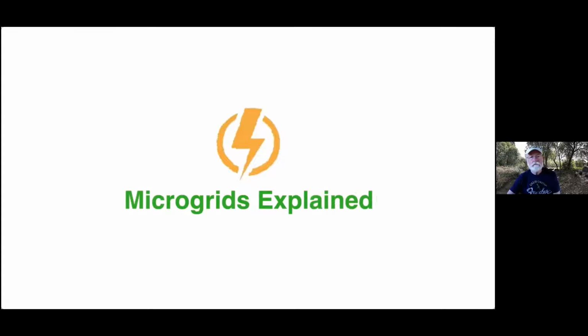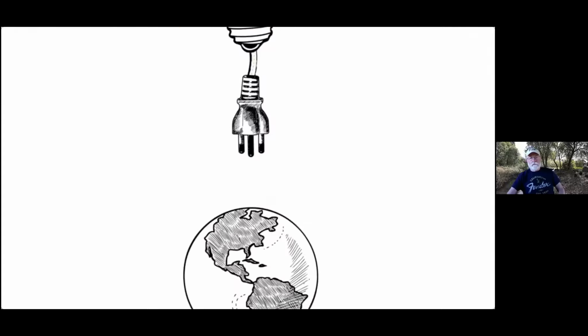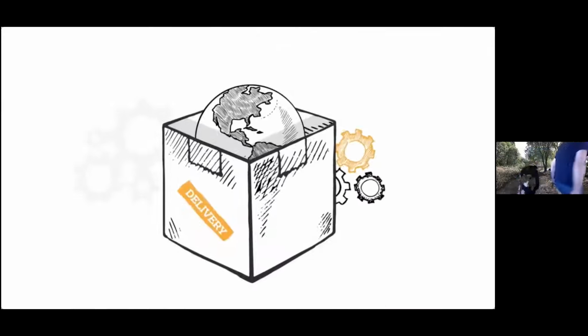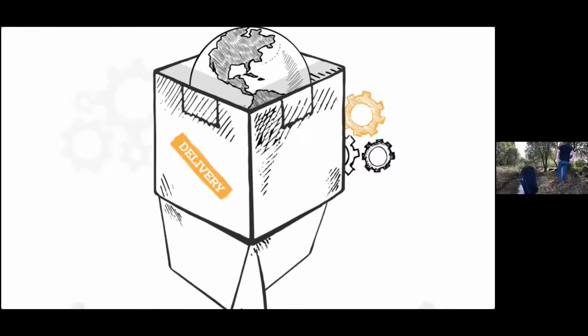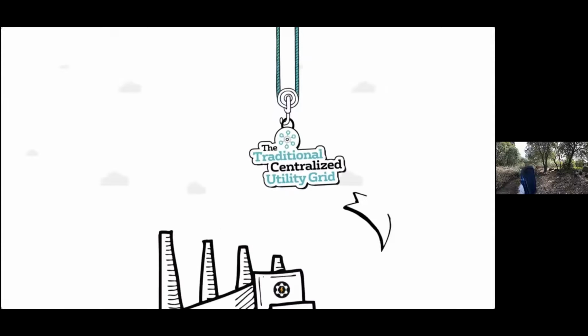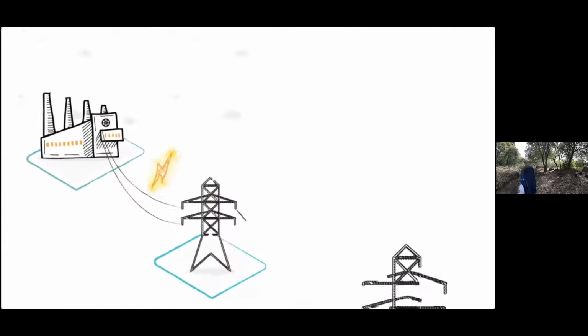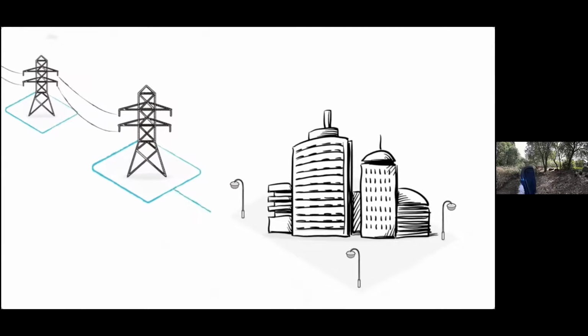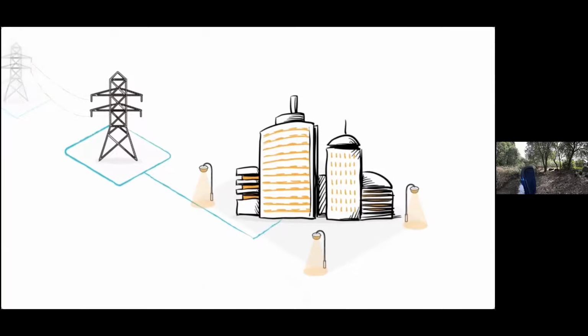We all rely on energy to light our lives and power our worlds. But how that energy is generated and delivered is changing fast. One way that it's happening is through microgrids. The traditional centralized utility grid is a big interconnected network that takes energy from large, faraway energy generation plants and transmits it over long distances to consumers.